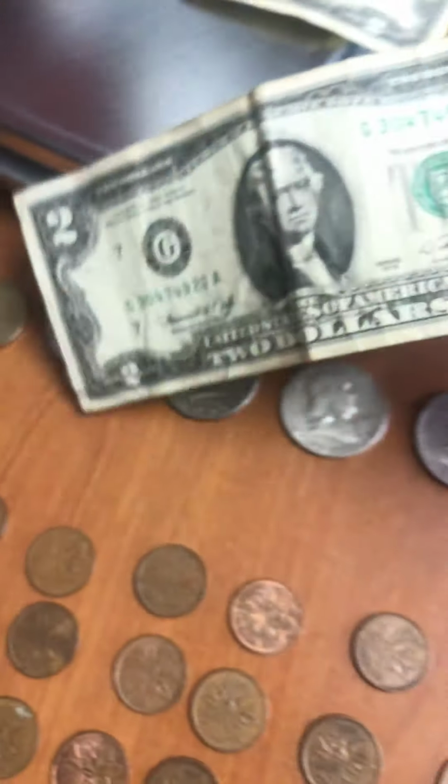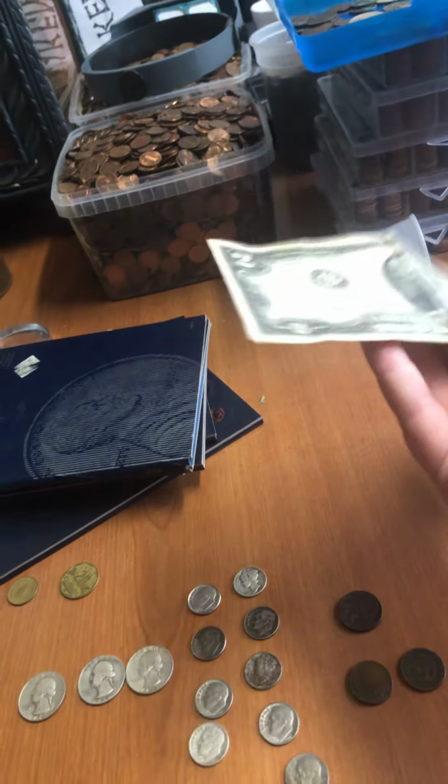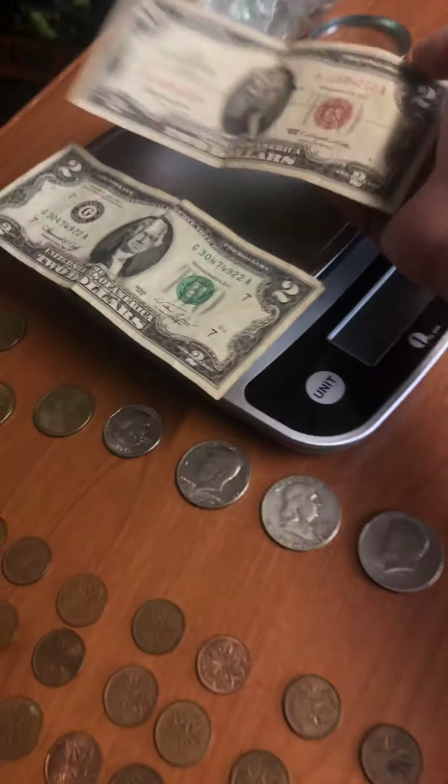Couple of these and then these two. I have this. It's pretty nice. It's the $2 in the green. And then I got the $2 in the red. It's really nice. And then I want to show off this part.